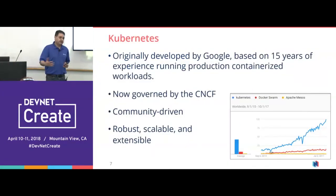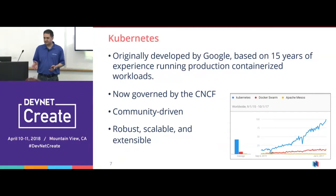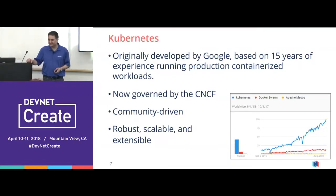A little bit about the history of Kubernetes. First off, if you're wondering what the word means, it means helmsman, or somebody who's guiding or navigating. It's a Greek word. My Greek friends have told me, and I've also read, that it's pronounced differently, but I can't say it that way, so it's Kubernetes as far as we're concerned.